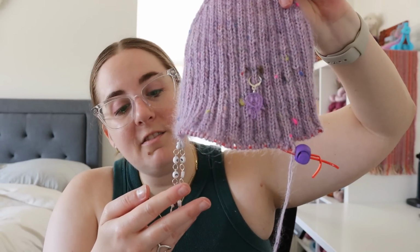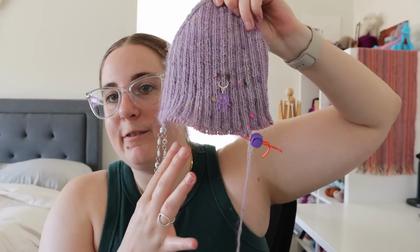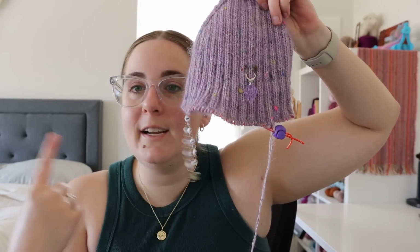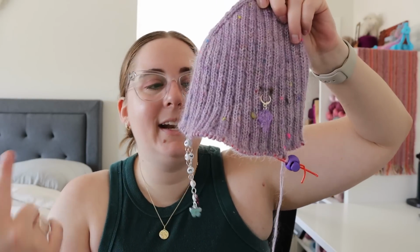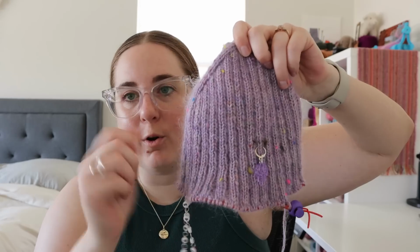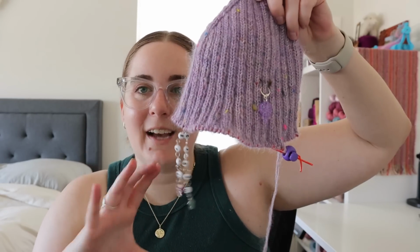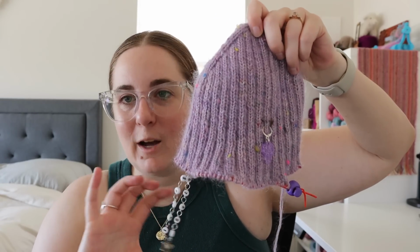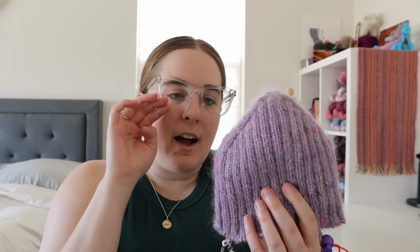Let's see, I've got only like 15 more rows until I'm at the first crease, basically. You do a couple rounds of just plain knit stitch so that there's a nice fold for the brim, and then I've got a long section after that to make the double fold. So still a long way to go on this project.